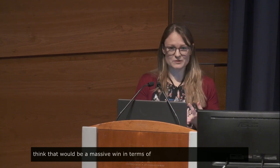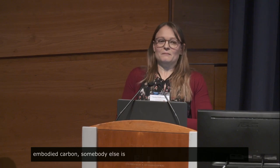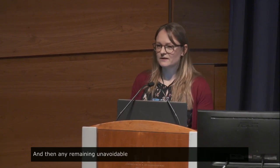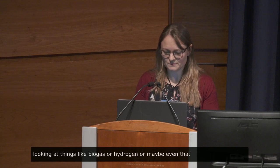It's great for the embodied carbon thing. Somebody else is using it as well. We're sharing it with the community. Maybe it will work, maybe it won't, but that's currently the plan. And then any remaining unavoidable gas demand, at that point you can start looking at things like biogas or hydrogen or maybe even that dirty word, offsetting. That's a problem for another day.